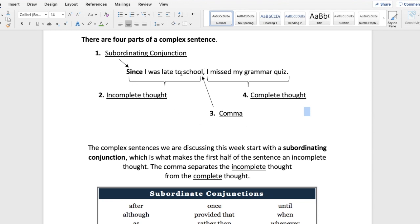Some things to note. This is an incomplete thought. This is a complete thought. So just note that we are starting with incomplete this week. We are ending with complete. In the middle, when we start with an incomplete thought and we end with a complete thought, we need a comma in the middle. If you are someone who can naturally hear pauses, listen to this sentence as I speak it. Since I was late to school, I missed my grammar quiz. There is a brief pause right where the comma is, which is exactly what our comma is indicating. So just keep that in mind, that comma just indicates a slight pause.